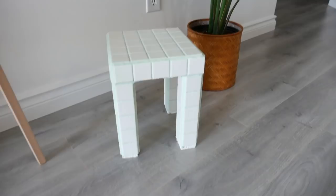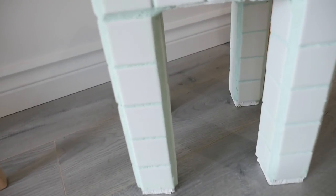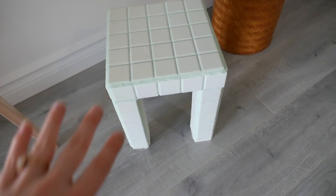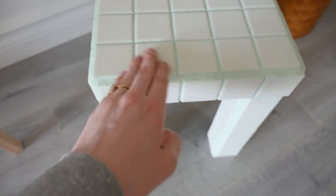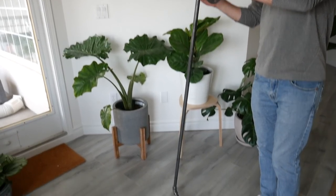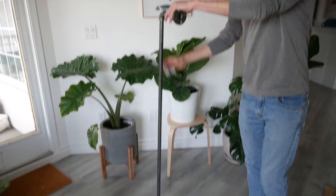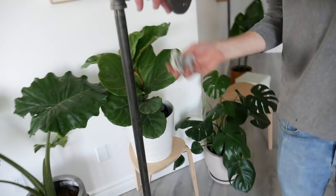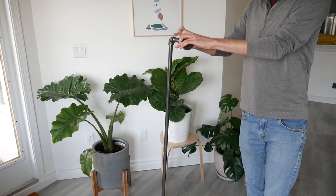So the little baby plant table is almost done, all the grout's done, but I do need to get the legs trimmed just a tad bit. And then tomorrow, once it's fully dried, I need to wipe it down again because it's still a little dirty from the grout. And then the next project we have going on is this curtain rod that Tim built. We ended up just getting all this piping from Home Depot, and Tim just put it together, and then we're just gonna hang it in my shower, and that's gonna be the curtain rod.